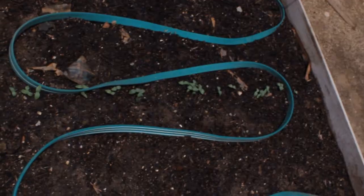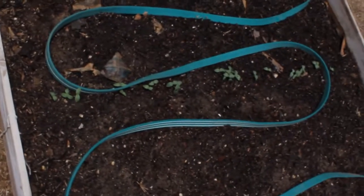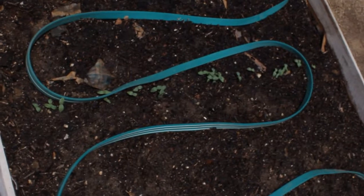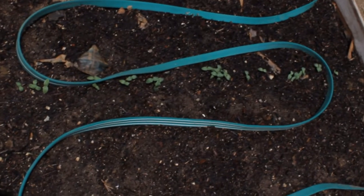I can no longer see my radishes. They're just completely covered by tomatoes, and I'm pretty sure they're not getting enough sun at this point, so I don't know what's gonna happen. I'll find out after I re-trellis this. These are my cucumbers. I planted so many seeds just because I wasn't sure if they were going to germinate or not, and I just really wanted them, but these are going to have to be thinned.